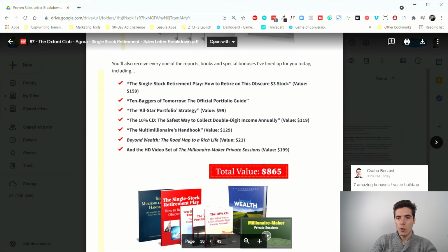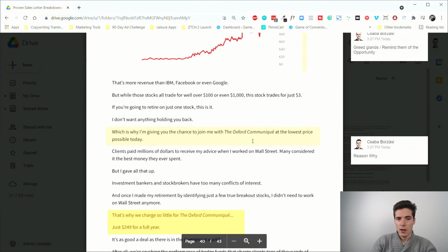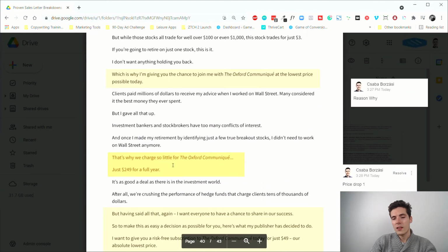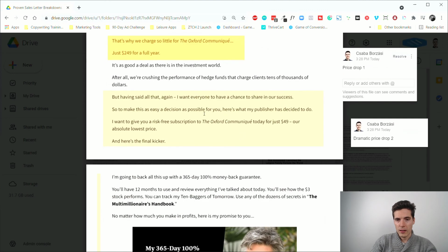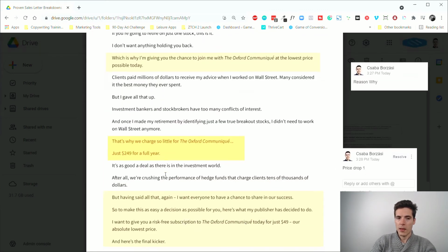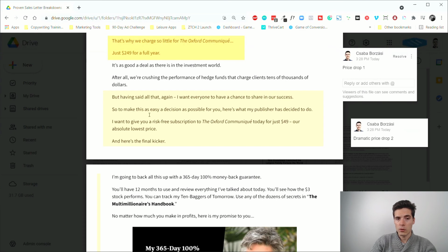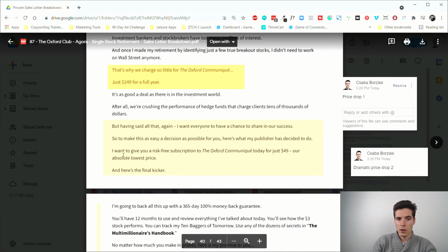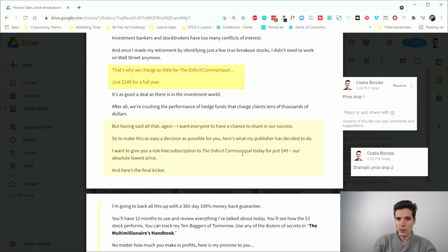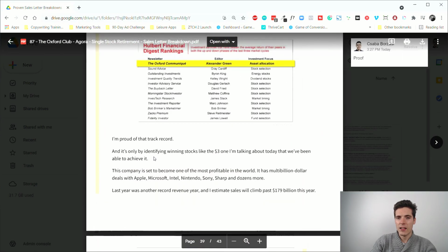We lowered this almost by 4 times, like 3.5 times, and it already feels like a great price. But if you've seen Agora letters before, you definitely know that this isn't the type of yearly price that most people are paying. Almost every single one of their front-end offers has a $49 absolute lowest price. So, I just want to give you a risk-free subscription to the Oxford Communique today for just $49, our absolute lowest price. So at this point, it seems like a steal, right?